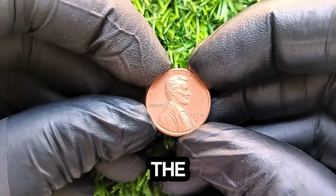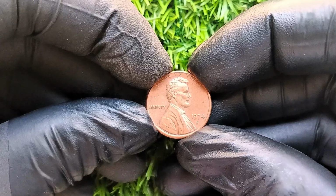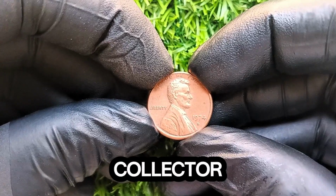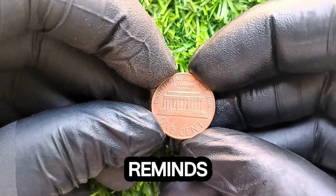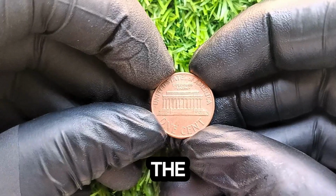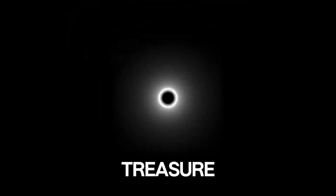In the end, the 1974 D Lincoln penny is far more than a coin. It is a piece of American history that bridges government policy, collector passion, and the unpredictable twists of chance. It reminds us that even the smallest objects can carry the largest stories, and in the right circumstances, a single cent can become a multimillion-dollar treasure.